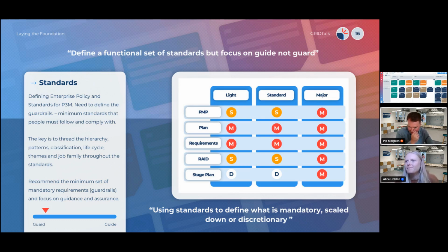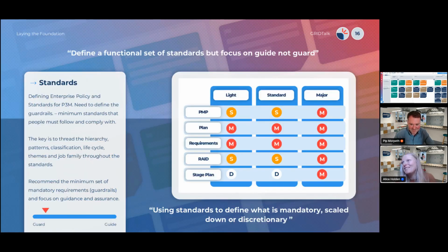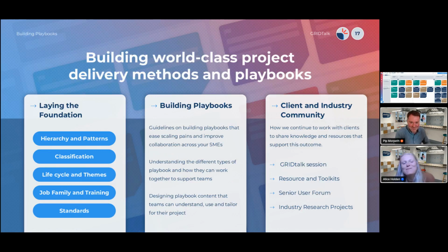Because Alice, I think if you want to move it on, I think you're going to now try and bring that to life in how we then translate all of that into playbooks. Yes, I am. I'm already skipping ahead. There we are. So thanks, Pip.